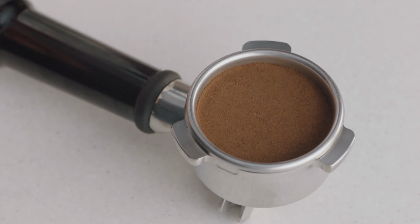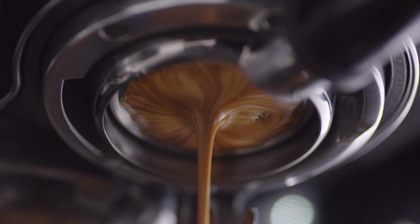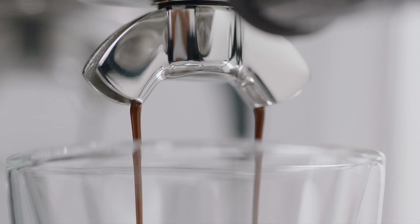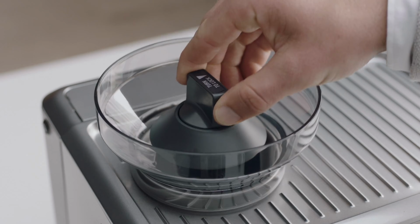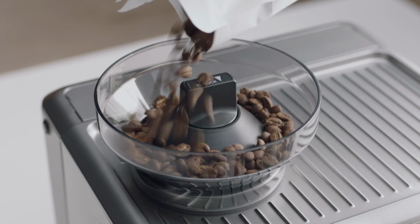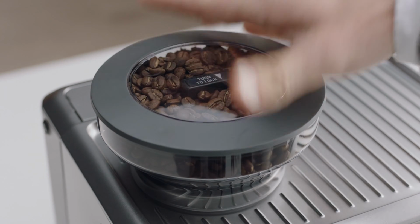This espresso machine delivers rich and complex flavors, thanks to its precise extraction process. It starts with low-pressure pre-infusion, gradually increasing to a high-pressure 9-bar extraction, ensuring even flavor development. The integrated conical burr grinder enhances the process further by offering 30 grind settings, allowing you to achieve the perfect dose of freshly ground coffee for every cup.